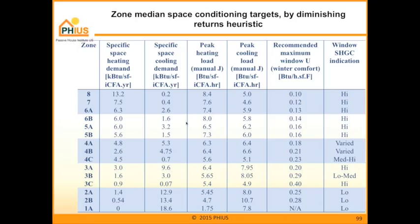And so, we did these 100 locations, and this is basically a zone by zone summary, or zone by zone median values. You can see the space conditioning runs up to maybe 13.2 in kBTUs, and the cooling runs the other way. And then in this column, these are the window U values that went into that, and some indication of the solar heat gain coefficient.